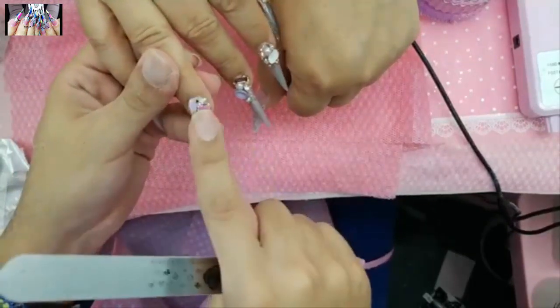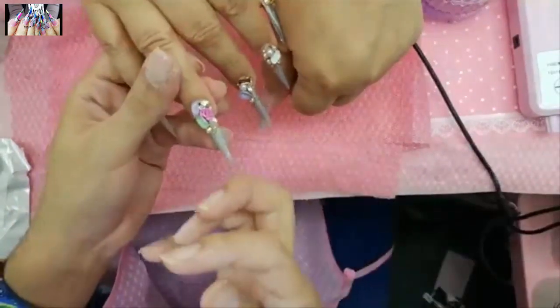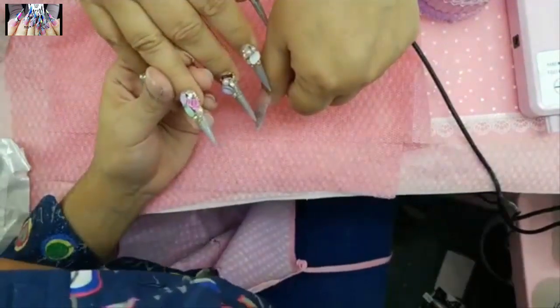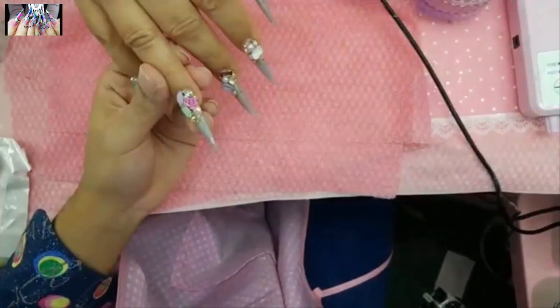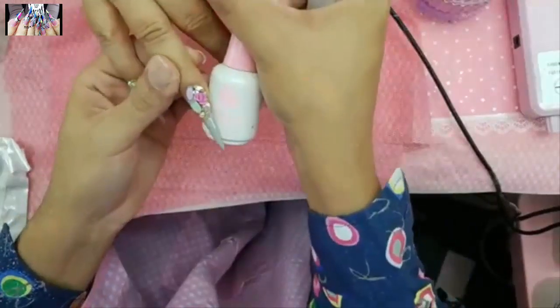So, because this has sharp... not sharp, but like it has edges, I shrink wrap it with shiny gel, literally. So, shiny gel acts as a shrink wrap over it. Let me get a shiny gel so you can see. And that seals all the edges so that way nothing peels off and it doesn't get stuck in her hair, which is really important.